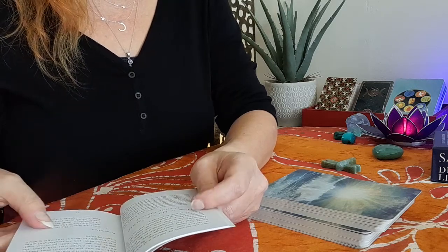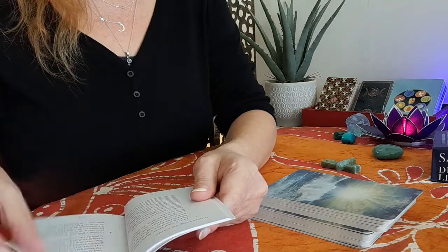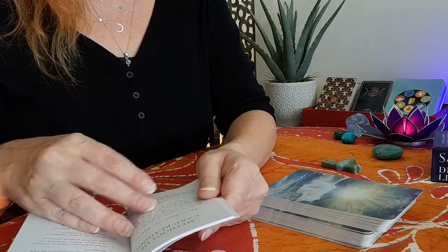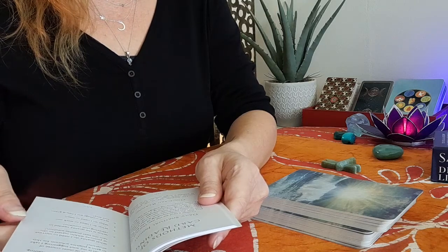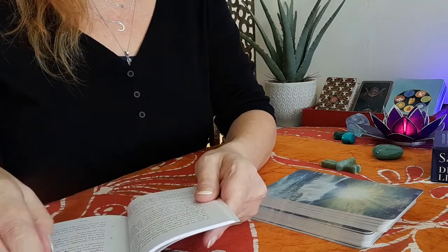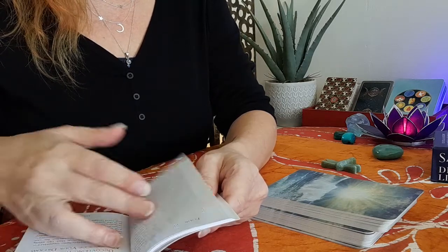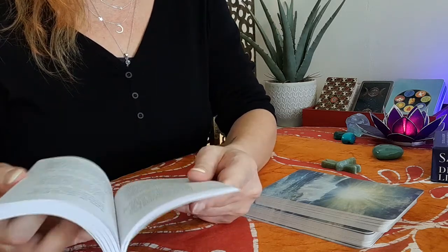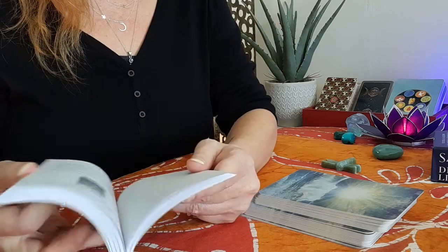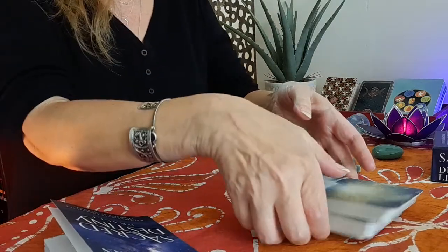So there's a lot of information here about how to use this deck, how to center yourself, clear your space, clear your cards, how to choose the cards, how to interpret the cards, how to store the cards. There's also several pages here of card readings that you can either use for yourself or use to read for other people. There's a bit here about discovering the hidden meanings of your dreams using the cards. And then she gets into the meaning of the cards themselves. So let's have a look at them.